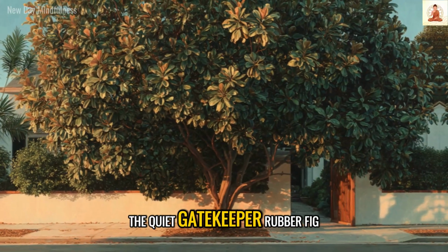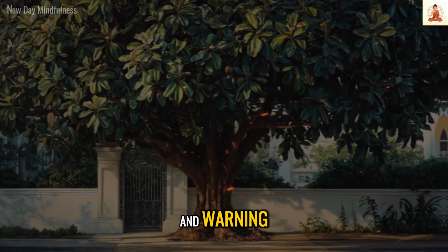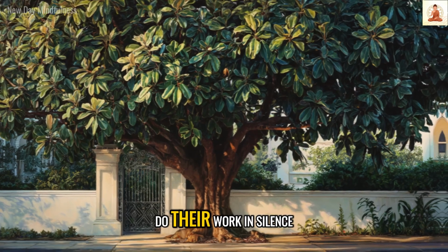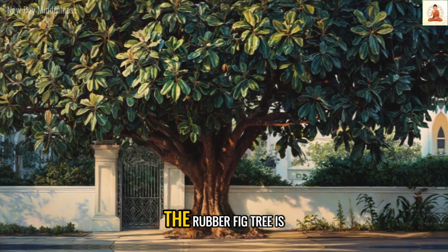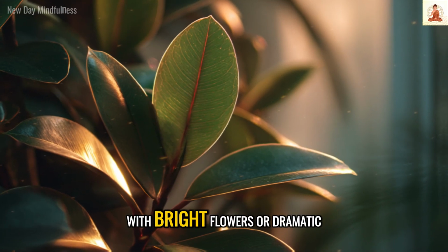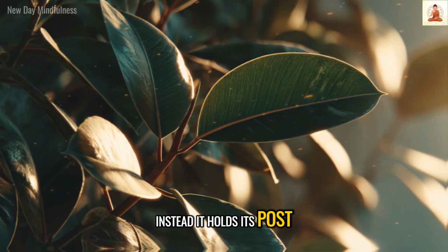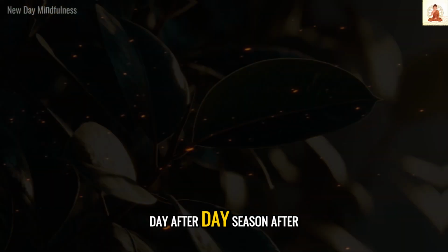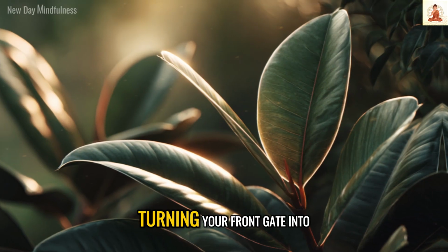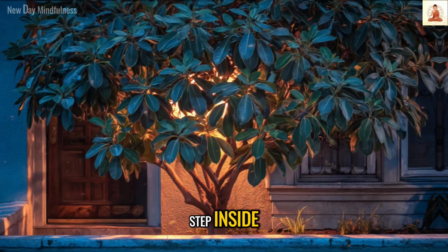The Quiet Gatekeeper: rubber fig tree. Some guardians protect with noise and warning, but the most effective ones do their work in silence. The rubber fig tree is that kind of guardian. It doesn't demand attention with bright flowers or dramatic shapes. Instead, it holds its post with quiet strength, day after day, season after season, turning your front gate into a place of stability and calm before you even step inside.